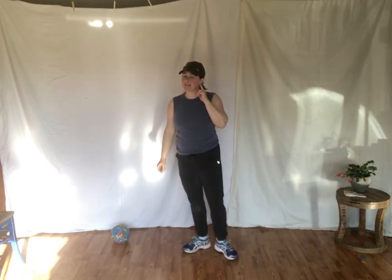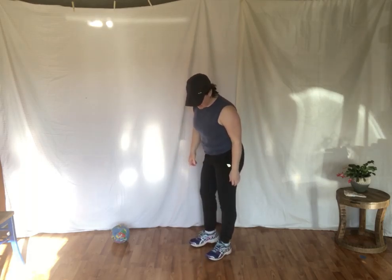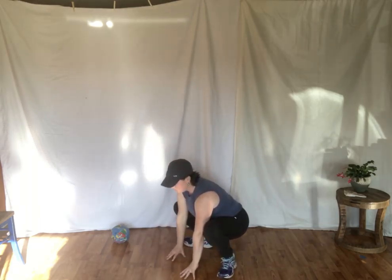All right, next we're gonna be a frog. Oh, that's gonna take a really big jump. I've been hearing some frogs out there, and we have some friends that have a bunch of tadpoles in their pond. So let's go ahead and be frogs. I think it's the right time of year. We're gonna crouch all the way down. Hands go to the ground.